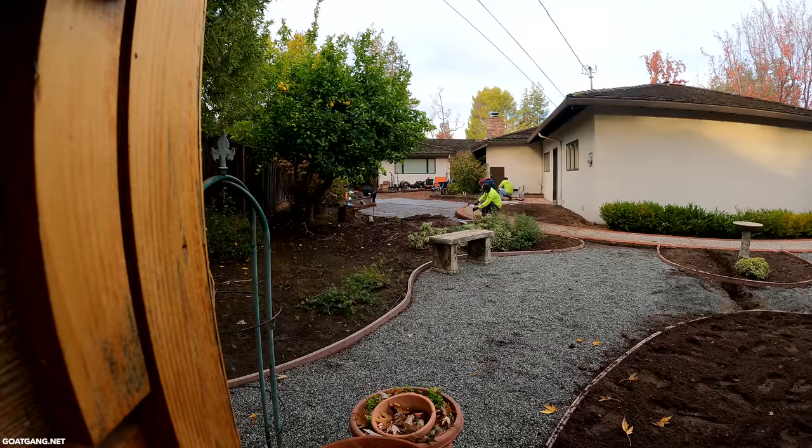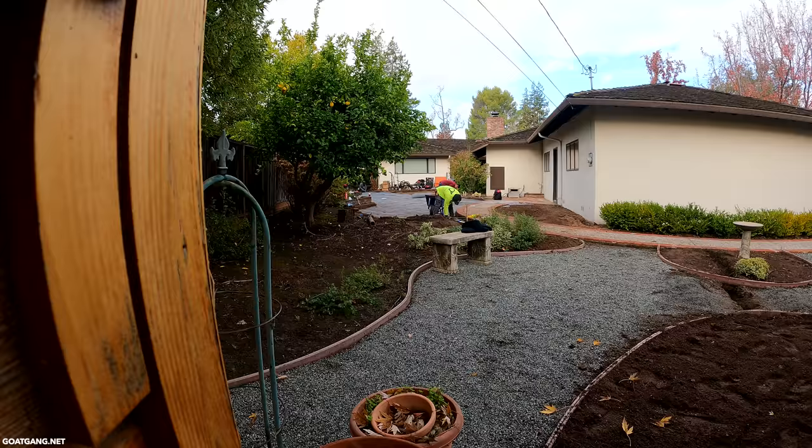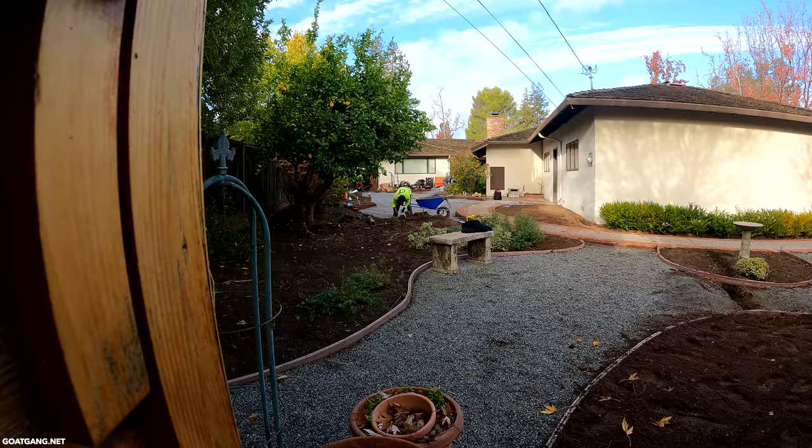Right now, look at this. We're putting in gopher wire in this area, which is called Saratoga, California. Gophers are like little crackheads. They're everywhere, and they will eat all your plants. They will eat all your vegetables.